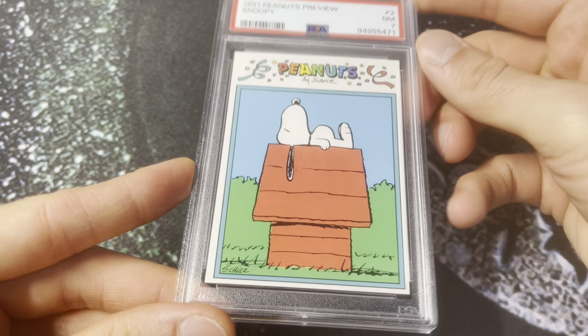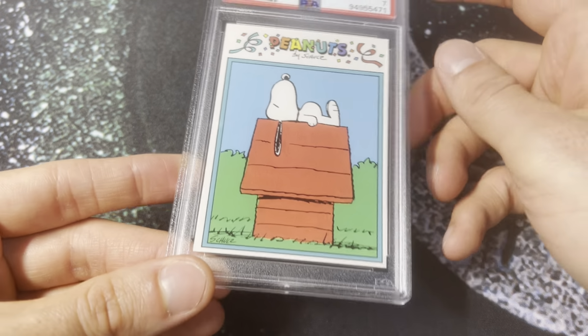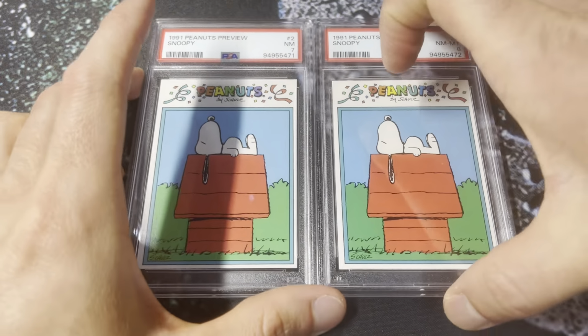All right, we got two Snoopies in this order. That one got an 8. This one got a 7. One of each. Let's compare the centering again.